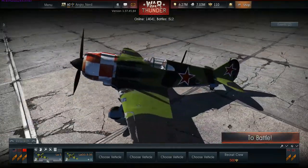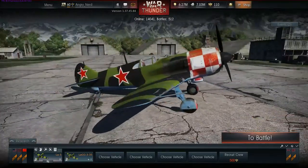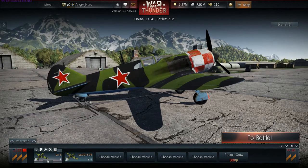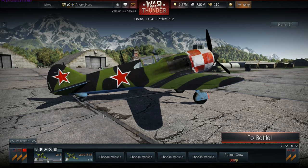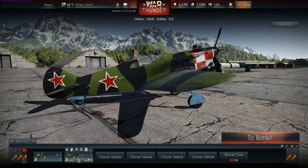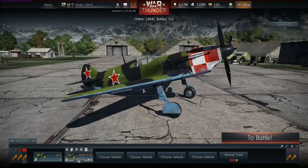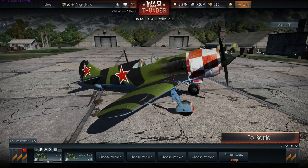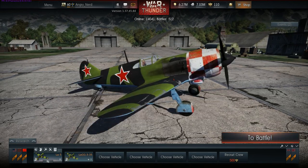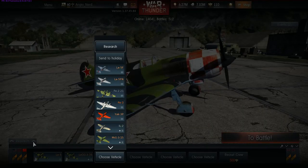I went ahead and put a LaGG in the lineup here so that we could take a look. Now this is the LA-5. You can see how the tail and everything. Now let me switch to the LaGG. It's the exact same thing. Your difference is up here in the engine. Let's look at something else right quick. Hold on.